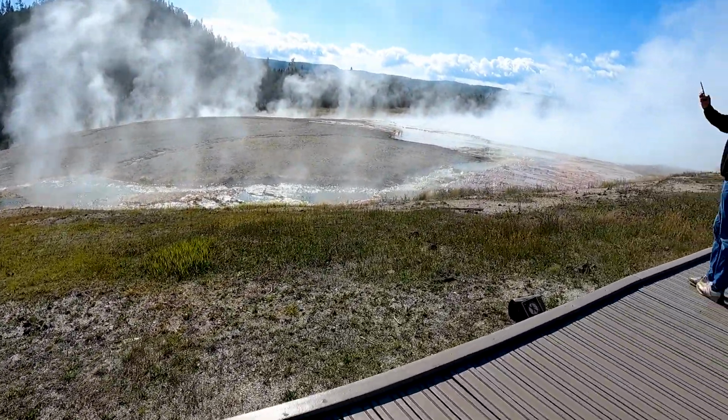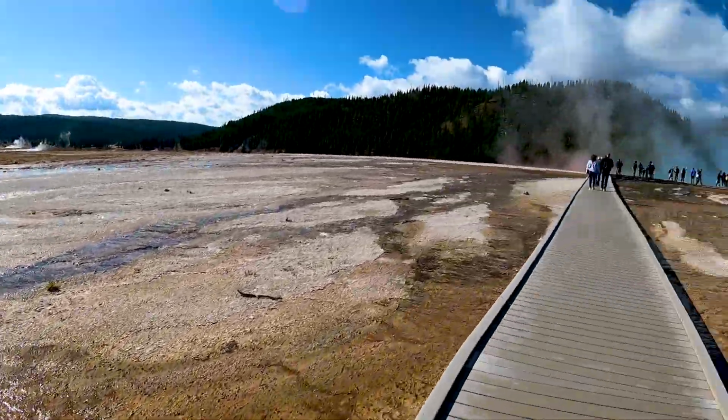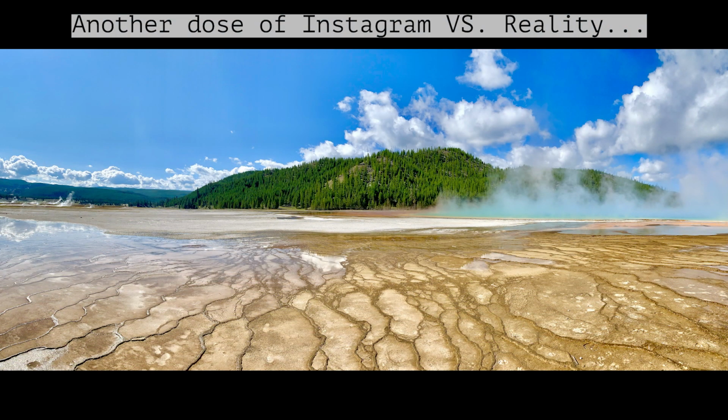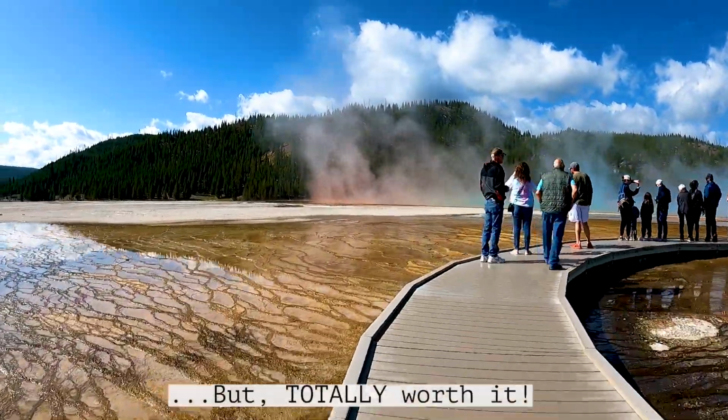No, ma'am. Don't say that. How rude! The parks are busy. You'll get a good dose of Instagram versus reality. Everyone wants a look. Everyone wants a photo. Don't be that person who hogs it all. As we tell our toddler, sharing is caring.